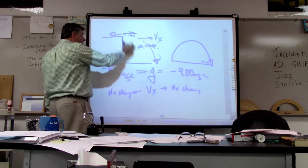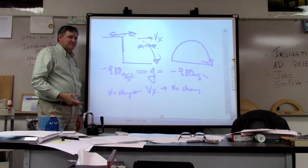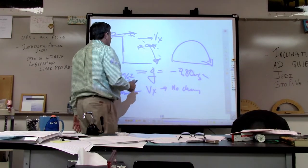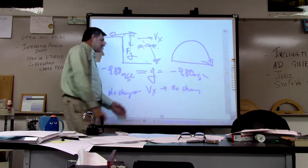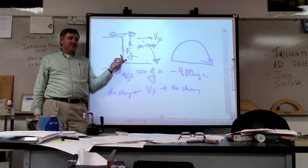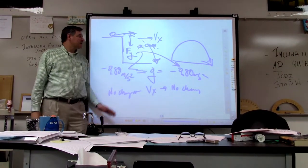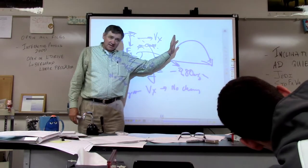Now, vertically, are there forces? Oh yeah, there's gravity. Anything else? No. Okay. So, gravity's going to be pulling down, right? Is gravity going to create an acceleration? Yeah, of, perhaps, negative 9.8 meters per second squared. So, I have forces acting vertically, but no forces acting horizontally.